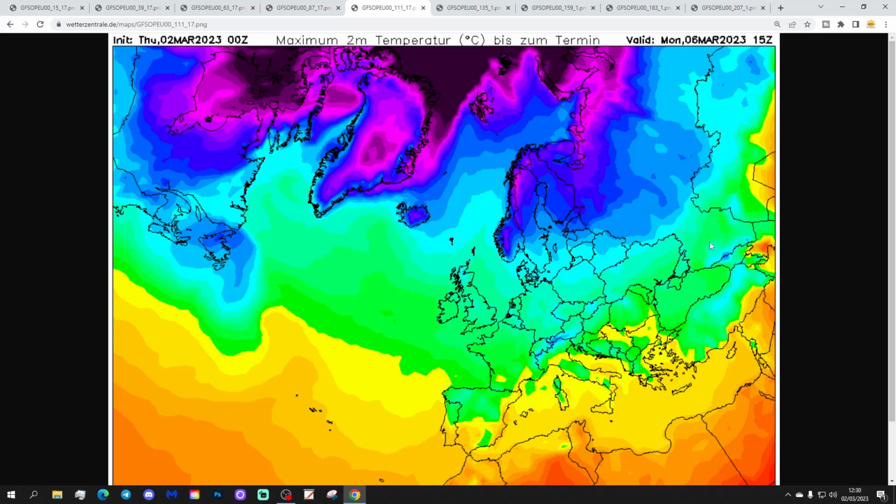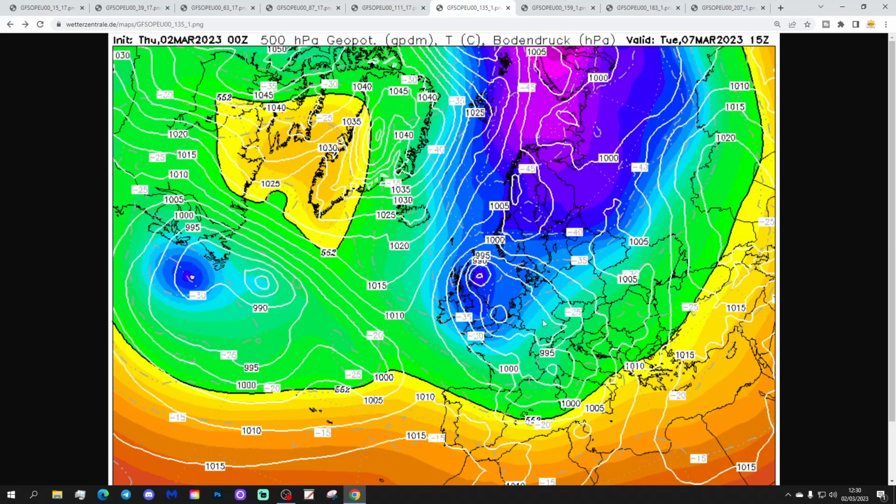Again, very cold across much of northern Europe on Monday. Bitterly cold air there, and becoming colder in many northern and also western parts of Europe. The southern part of Europe, though, looks significantly less cold. That's a scenario for Tuesday. Low pressure developing around the UK, Ireland, France, Low Countries and Germany. Meanwhile, Scandinavia sat under a trough of low pressure with very cold air.